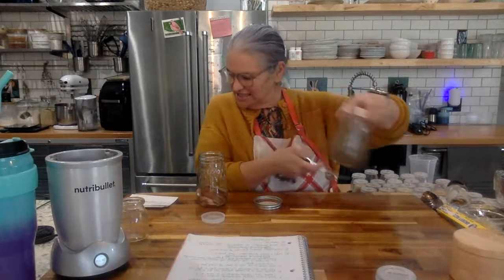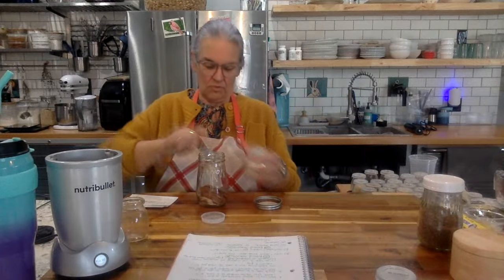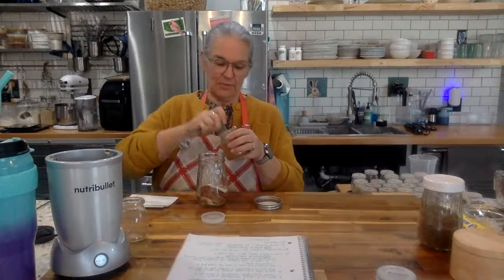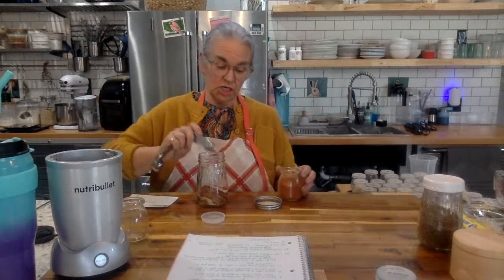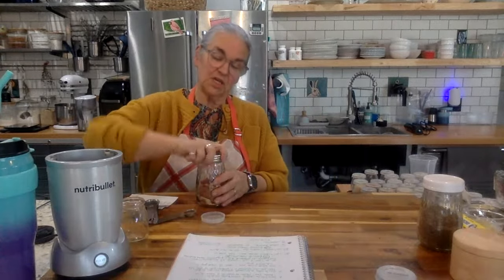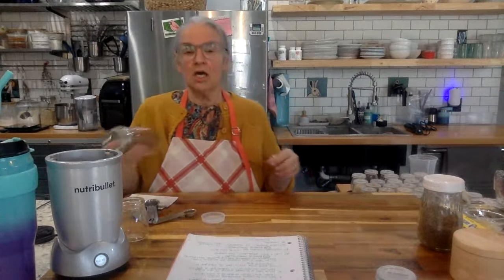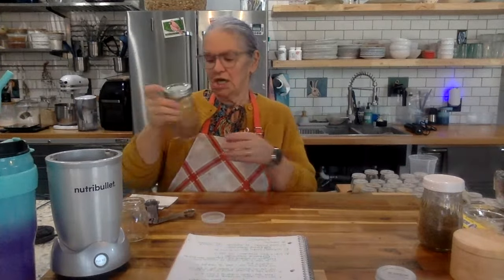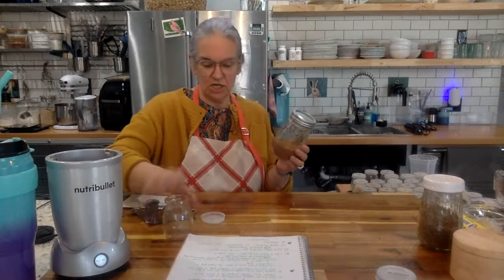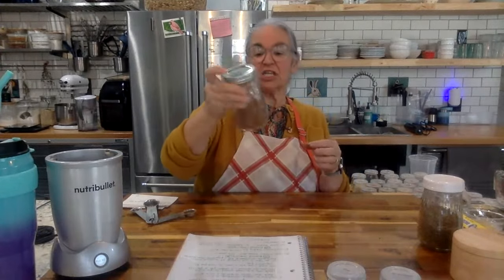And then 1 teaspoon each of onion powder. I would never have fit it all in there. And cayenne pepper. So no sugar. If you look at the ingredients on a package of taco seasoning, you'll see a variety of things, including sugar, cornstarch, all kinds of things that you don't really need. I will try to get this transferred in here later, now that it's all mixed together. But that is taco seasoning.